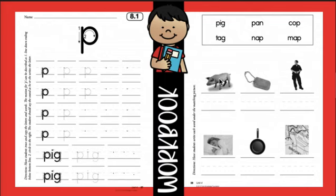This is a pig. This is a tag. This is a cop. This is someone taking a nap. She's not sleeping, she's taking a nap. This is a pan. And this is a map.